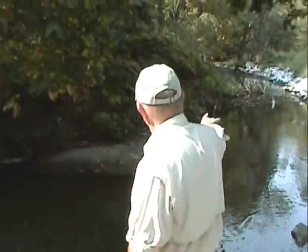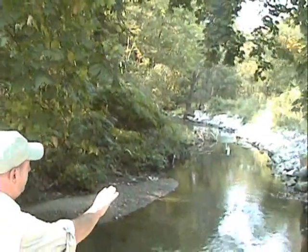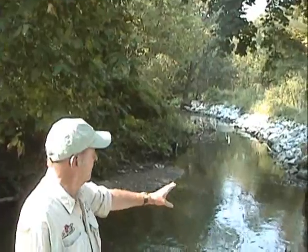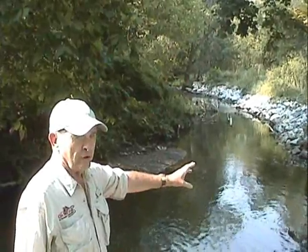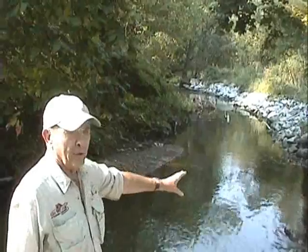If you look downstream, you can see a lot of boulders placed against the bank. This was done in an area where there's a sewer structure, and to protect it for the future, this was incorporated as part of our project to actually armor that so that high stream flows won't be a problem in the future.